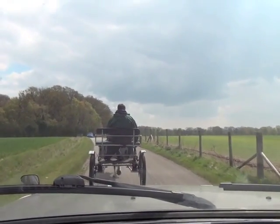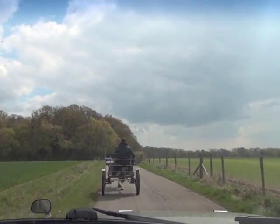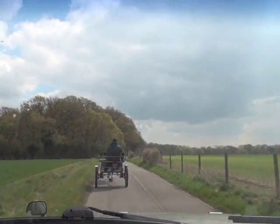And if he hasn't been trained properly, you've certainly got no right taking him out on the public highway, where he's going to be a danger to himself and to the driver and to other road users.